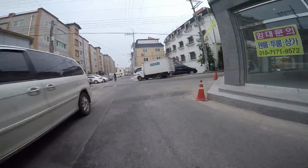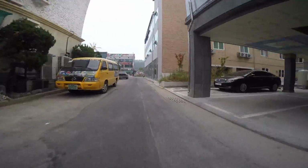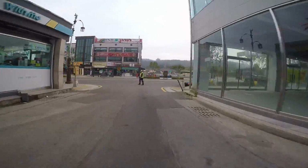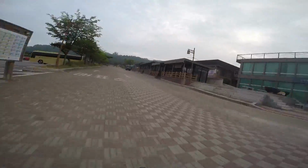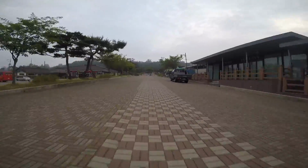Okay, so leaving our place, turn right and turn right again. Come up to this main road here. This is where we catch the bus often to go to school. Cross the street and we head up towards Busasan Mountain.